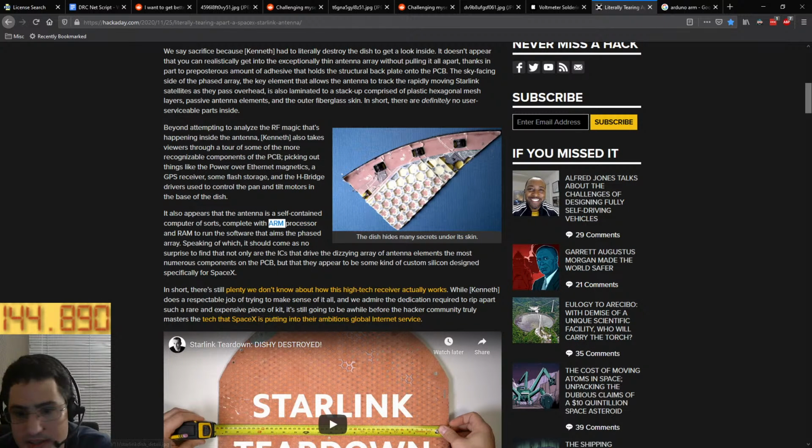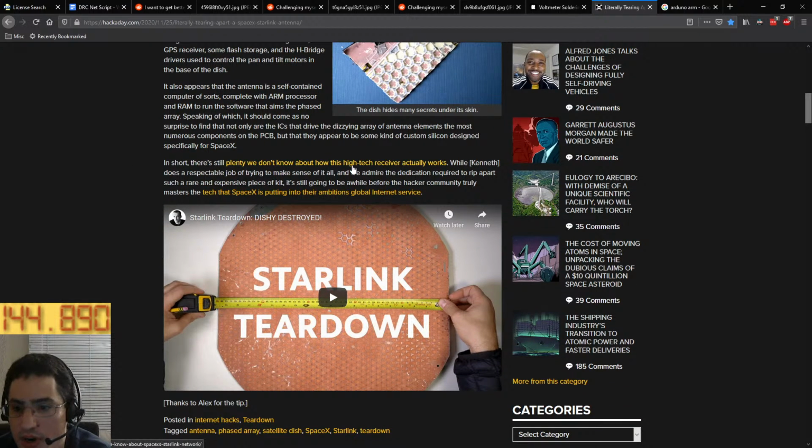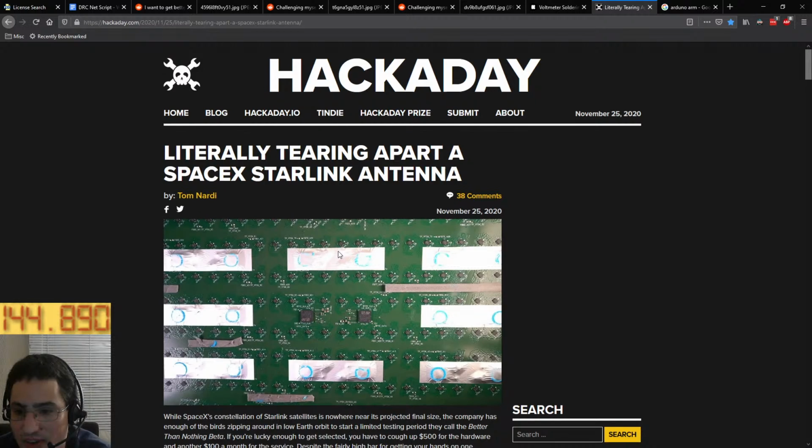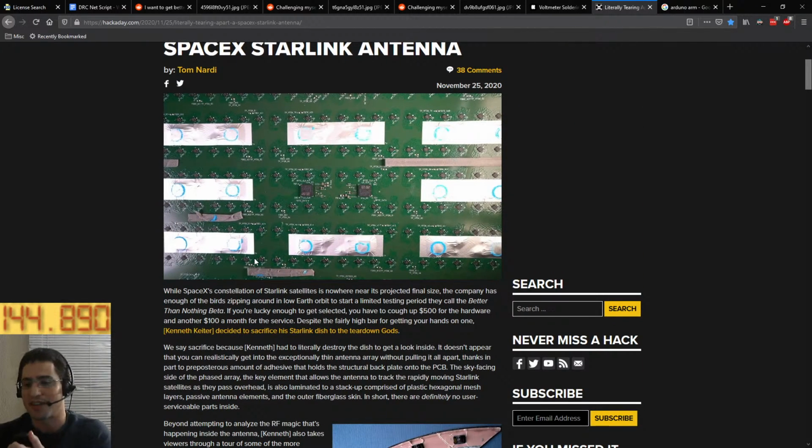It's an ARM processor and RAM to run the software that aims the phased array. It comes as no surprise to find that not only are there ICs, integrated circuits, that drive the dizzying array of antenna elements, the most numerous components on the PCB, but that they appear to be some kind of custom silicon design specifically for SpaceX. In short, there's still plenty we don't know about this high-tech receiver, how this actually works. He does a respectable job of trying to make sense, but more teardown is required. So this is kind of the physical components of it, and we'll need some more software computer science done on that.